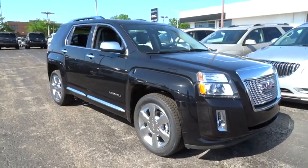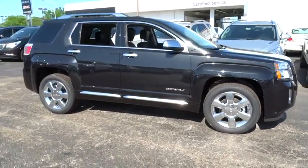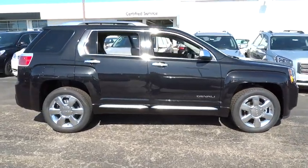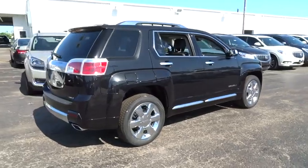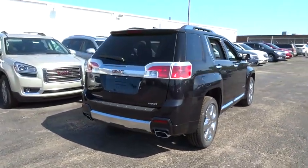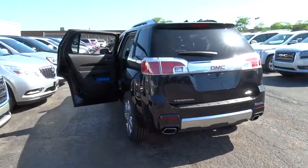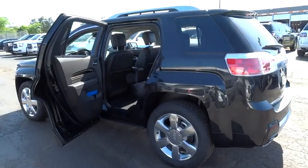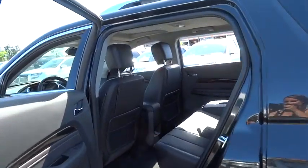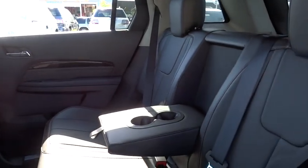The 2014 Terrain. The GMC Terrain combines the benefits of a crossover with the style and functionality of an SUV. Terrain offers uncompromised capability, a balanced stance, and a commanding view of the road, letting occupants enjoy a confident driving experience. And an EPA estimated 32 highway MPG is not bad either, and is priced below $45,000. This vehicle has less than 100 miles.